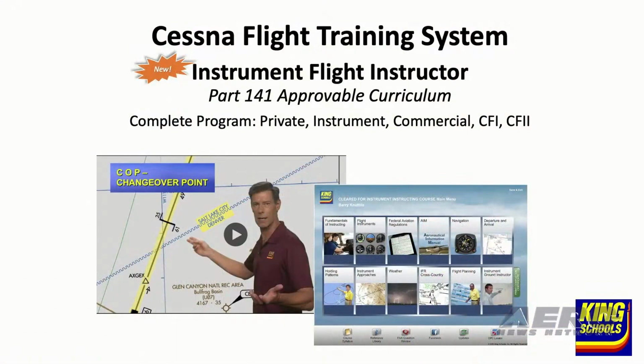We're thrilled to make a couple of announcements which are really focused this year on the flight instructor community, either through flight schools or independent flight instructors. The first one is the announcement of a new course within our Cessna flight training system. That's a system used by over 200 flight schools across the country, both Cessna pilot centers as well as a lot of non-Cessna pilot centers. It's available to any flight school. And our announcement today is a new course within that system for the instrument flight instructor.